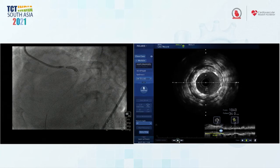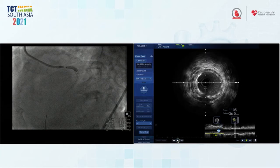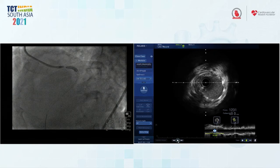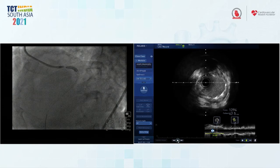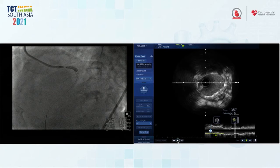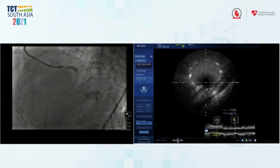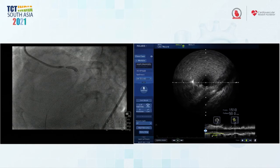And this is the stent, and you can see it's a bit underdone there, so we will go up with a 3.5 at a higher pressure, and you can see a few struts into the left main. Okay, there's your left main. So you probably have like 2 or 3 millimeters in the left main.